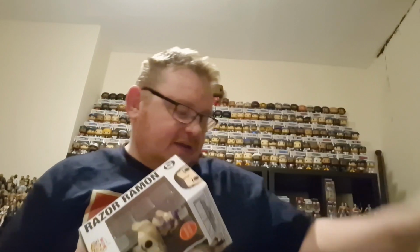Now this is a special edition version of this one. I think it was released after the original two. Now there are three different versions of Razor Ramon you can get, and I've picked up the metallic GameStop exclusive one. He was on offer at Rock and Roll Collectibles, so I did sort of jump on him to get him.